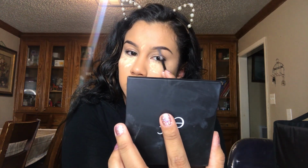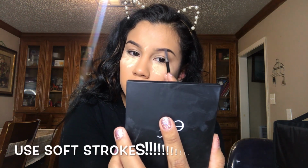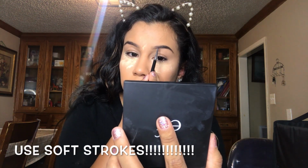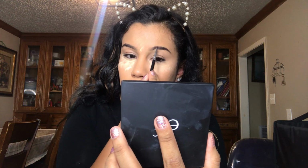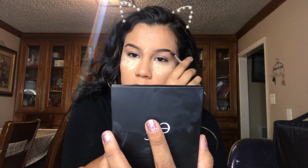For your eyebrows, always remember to use soft strokes. You don't have to mark the whole brush into your eyebrow. Just do it softly and go with your eyebrow. Don't try to overdo your eyebrows. If you have no eyebrows, try not to do them too thick because they will mess up the look of your face and you won't like it at the end of the day.